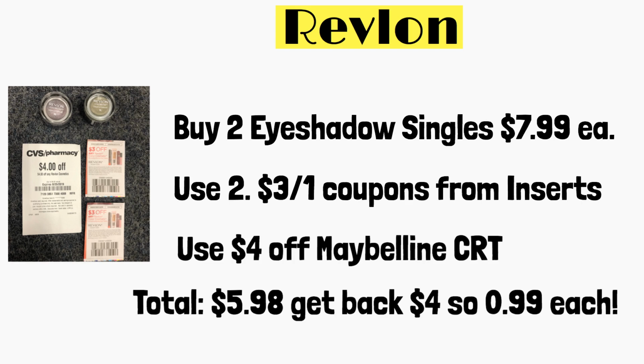But they look really cute. So they are $7.99 each. So you're gonna pick up two of those. You're gonna use two of the $3 Revlon coupons from the, I believe 8 for retail may not, but double check on that. And then a $4 Revlon CRT that I also got this morning.